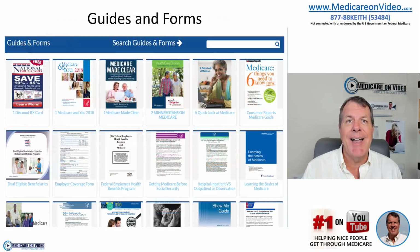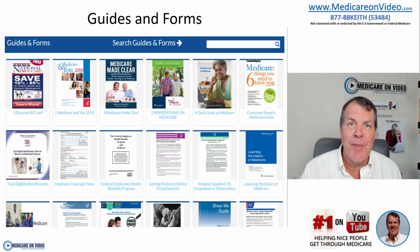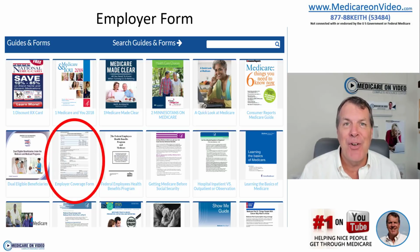You can also go into guides and forms, and I have a lot of information here. You can find right off the bat, if you are retiring and you're past age 65, when you sign up for Medicare, you're going to need to show proof of prior coverage. Most people don't know that when they're coming off, and you need a form that is filled out by your employer. So to get that form, you can download it right here. It's the employer coverage form. Download it, email it to your HR department, tell them you're going into Medicare, you need them to fill out this form, and get it back to me. And again, we need to do all this early. It's so much easier to do it well ahead of time so that you don't have any time crunches. Most employers know exactly what that is, but some of them are going to give trouble. It just depends on who you're dealing with in your HR department.